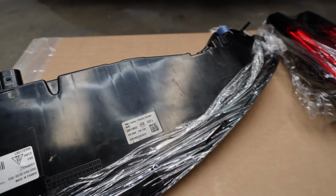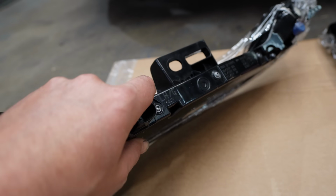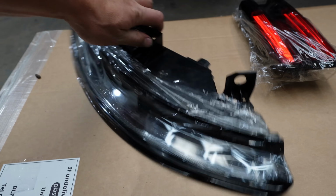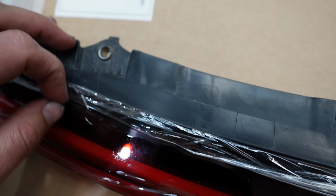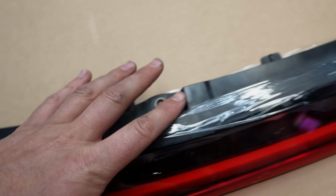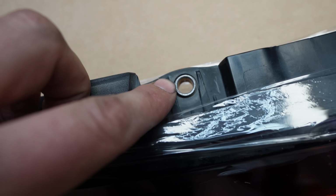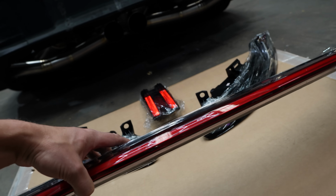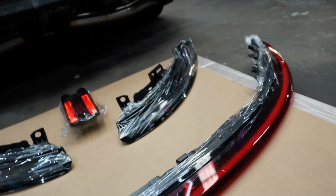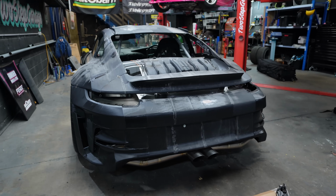By the looks of things, these have been in a car before, but geez, they almost look completely brand new, which is crazy. This center light definitely looks a little more like it's been in a car before, but everything looks in fantastic condition. Look, there's even a wee crack there, I guess, so fantastic condition, including cracks. But the most important part is the lens. Look at this light bar. That is so crazy. So I'm really excited to fit these up to the car and see if they actually fit.